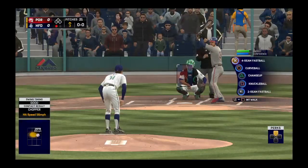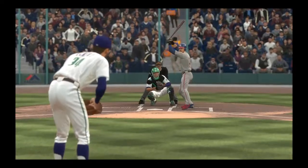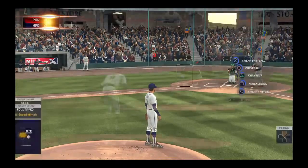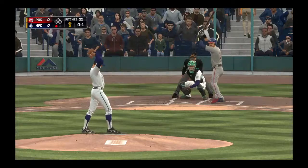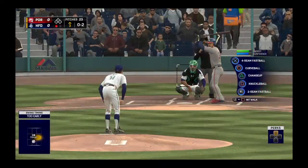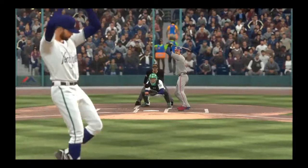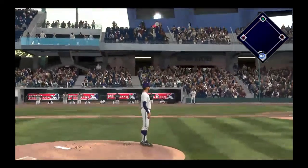Stepping in, David Yang, and he's hoping to... Very weakly on the ground, but it gets foul. Now the 0-1. A swing and a miss at the big curveball. Well, he's got him thinking right. Curveball right here. And this is fouled back and out of play.